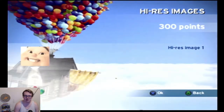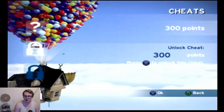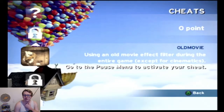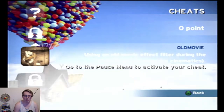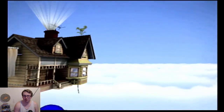Alright, we have 300 points to spend. We can unlock a cheat. Let's unlock one more cheat. Oh, we'll unlock the 300-point cheat. Absolutely. Old movie. Using old movie effect during the entire game, except for the cinematics. What? Alright, hold on. Hold on. That was worth buying. Absolutely worth buying.